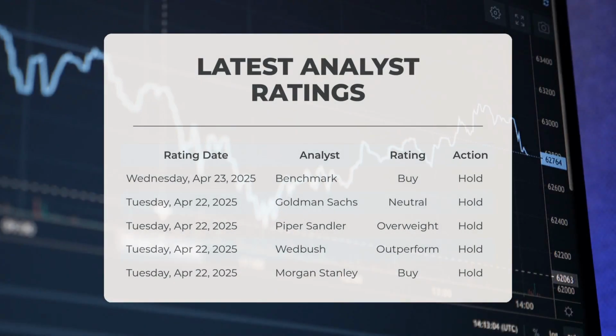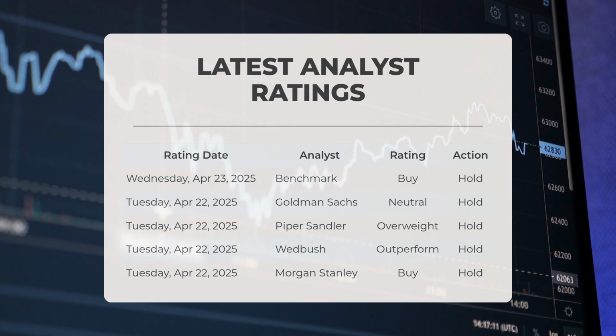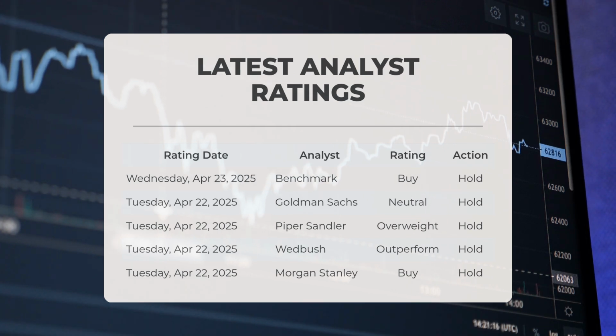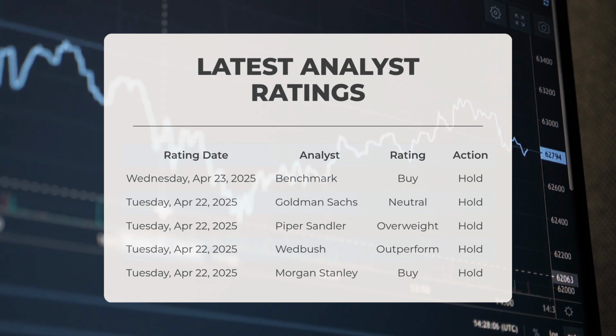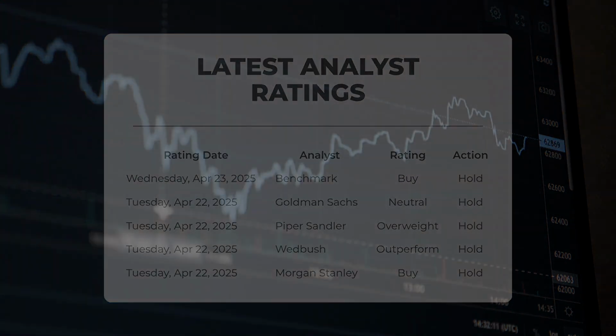Analyst ratings. On Wednesday, the 23rd of April, 2025, it was reported that Benchmark assigned Tesla a buy grade with a hold action. On Tuesday, the 22nd of April, 2025, it was reported that Goldman Sachs assigned Tesla a neutral grade with a hold action. On Tuesday, the 22nd of April, 2025, it was reported that Piper Sandler assigned Tesla an overweight grade with a hold action. On Tuesday, the 22nd of April, 2025, it was reported that Wedbush assigned Tesla an outperform grade with a hold action. On Tuesday, the 22nd of April, 2025, it was reported that Morgan Stanley assigned Tesla a buy grade with a hold action.